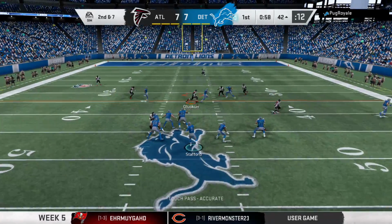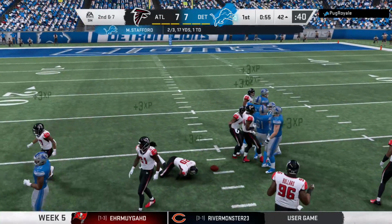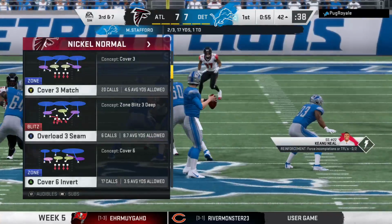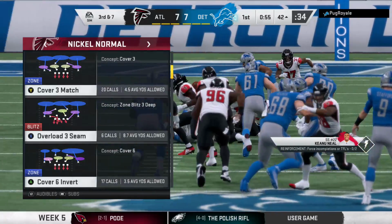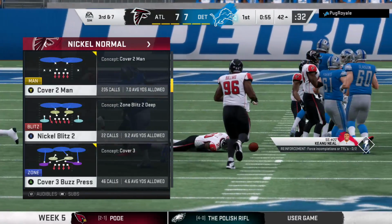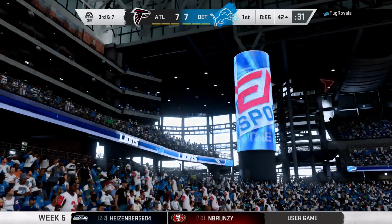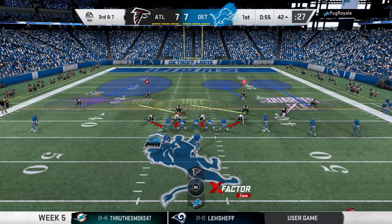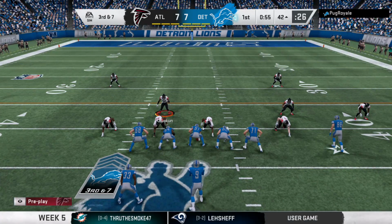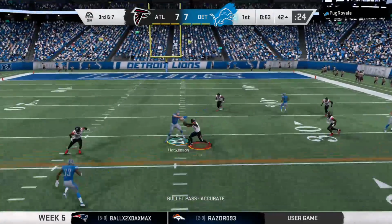On 2nd and 7, Stafford. And that is incomplete. A lot of force bearing down on him there. He could not hang on. It's 3rd down. It is tough to complete passes against zone defenses. The windows that you see open, they shrink pretty rapidly. How about being able to hit a moving target against a zone before the next guy can get there and make a play on the ball? Not easy for any quarterback, no matter the situation. And there, the defense won the battle.